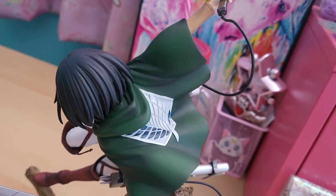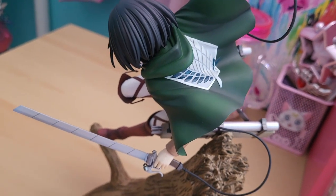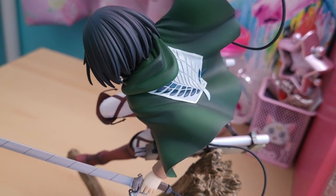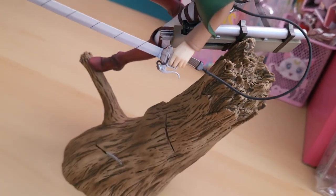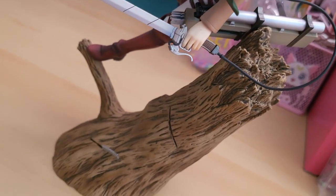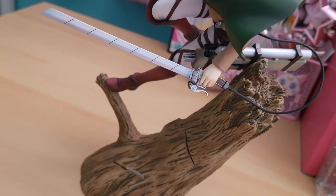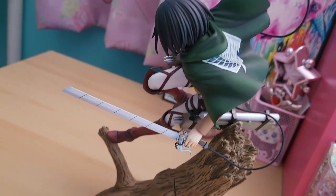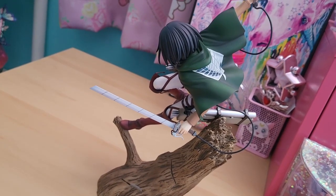Just taking a look at the back here, you can see the Survey Corps cape. It's nice, it's flowing, it's not flat, there's nice shading on it. Her hair sculpt is, again, beautiful. The tree stump, like Eren's, is absolutely phenomenal. I love this base. As we all know, I'm a huge fan of really interesting bases, and these figures absolutely have some of the best bases I have.